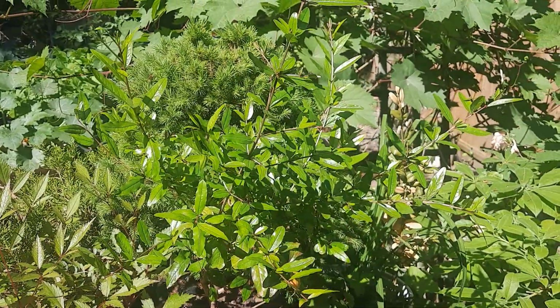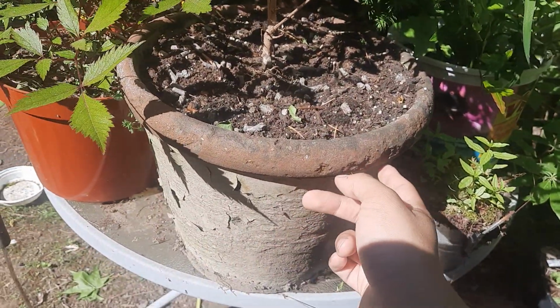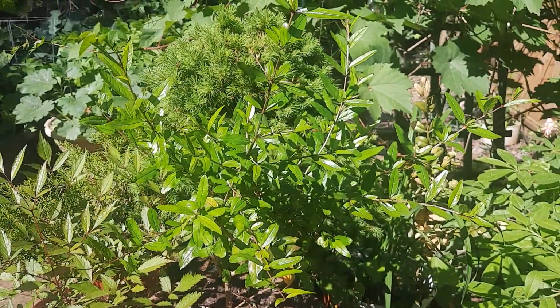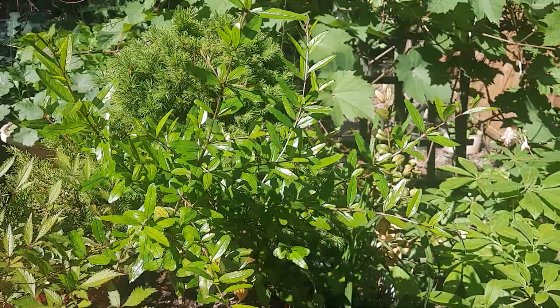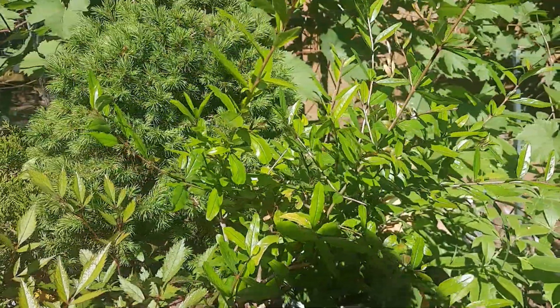They do not like having their roots frozen. I'm definitely bringing this pot right next to the house. Full sun exposure. You're not going to get good fruit set if it's in shade, is one thing that I've noticed as well. What else should I say about this guy?